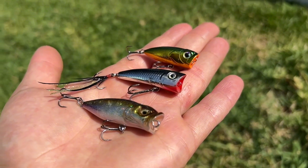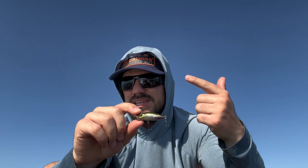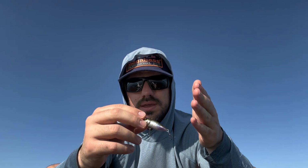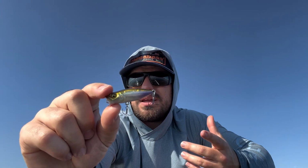So usually on a day, I'll start with this guy because it's the easiest to cast, easiest to fish with, and has the best looking colors. I'll see what they're going for. If they want more of a walking bait, then I'll switch to the Z-Pop and see if that increases my bites. If I'm just chugging it and they're smashing it on top, they're super aggressive, then I might switch over to that Rapala. But honestly, if you're just going to buy one, this is the one to buy. Those other 2 are just interesting ways to dial in that topwater bite.